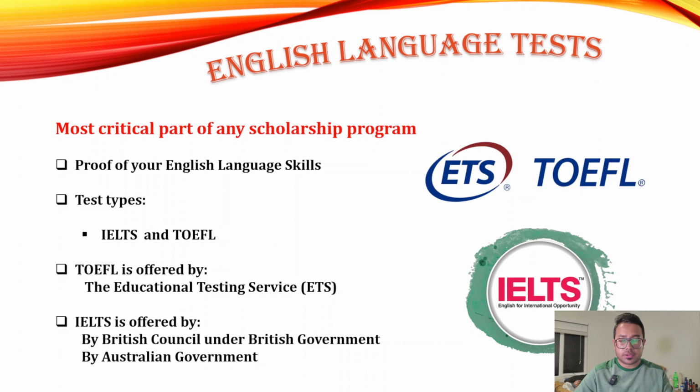So there are two broadly accepted, internationally accepted English language tests. One is TOEFL and one is IELTS. TOEFL is conducted by the Educational Testing Service (ETS) and IELTS is conducted by two organizations. One is the British Council, a UK-based organization, and one is IDP, an Australian organization. So there is a myth that the IELTS from British Council is more valid or IELTS from IDP is easier.